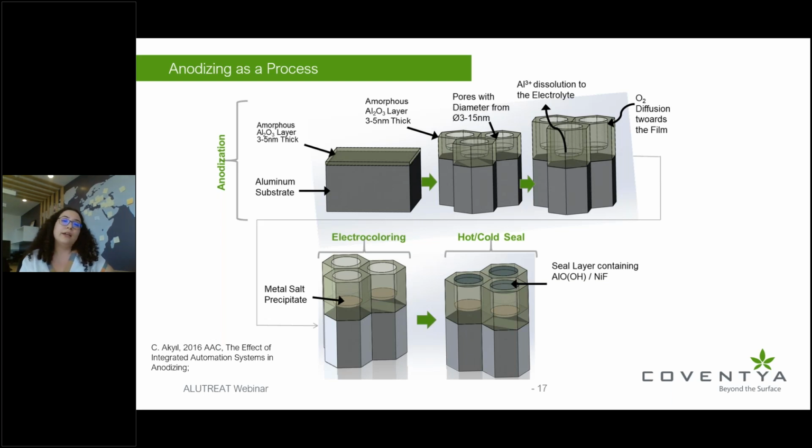However, the anodic oxide layer improves the corrosion resistance of bare aluminum. The nature of the oxide layer is porous, and this porous structure tends to absorb chemicals from the environment. That's why we need to cut the connection between the pores and the environment, which can be done well by using sealing.